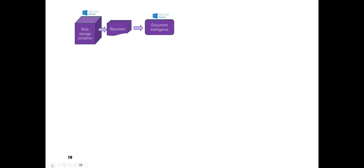That is where Azure's Doc Intelligence service comes in. Document Intelligence has a pre-built model called pre-built read that is capable of reading text using OCR and outputs text extracted from the resume.